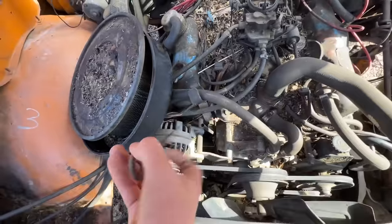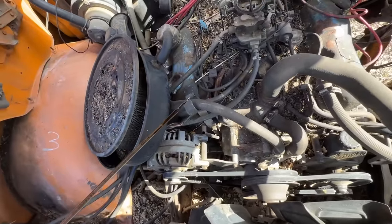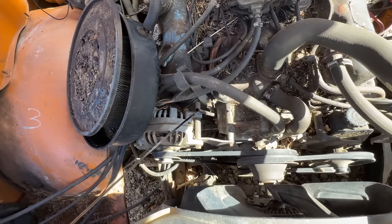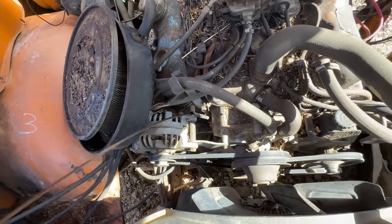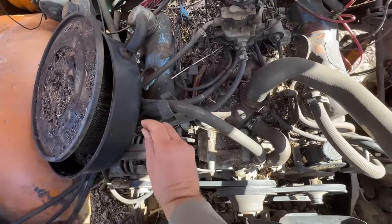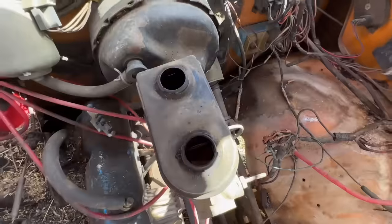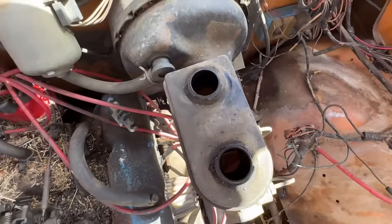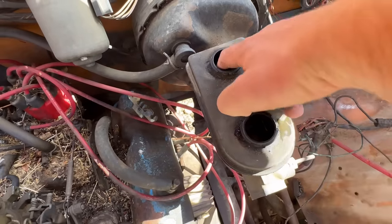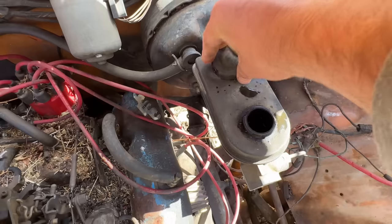Check the oil. Yeah, looks like we have oil. I mean, it looks pretty dirty, but we do have oil, and it does appear to be full. Let's see what we got in the master. Look at that. Got fluid in the master.